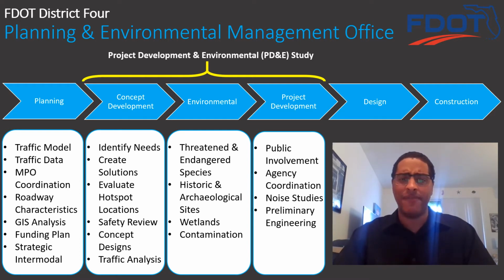And when trying to see if a project will affect the environment, my team and I look to see if it will impact any threatened and endangered species, such as the gopher tortoise, bald eagle, scrub jay, and the Florida manatee. We'll also look to see if there are any potential wetland impacts or any impacts to cultural and historic resources.